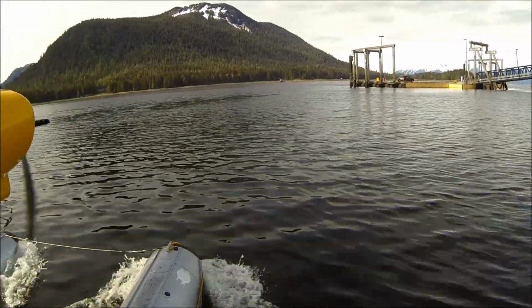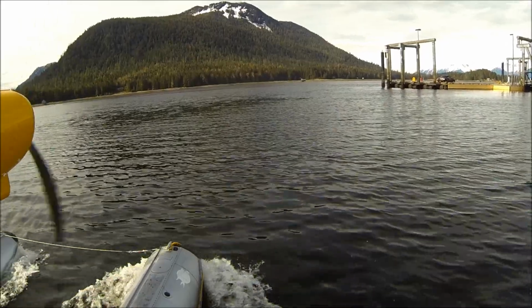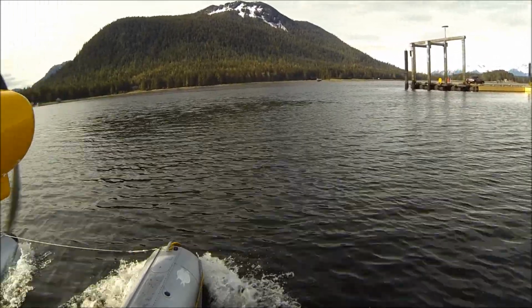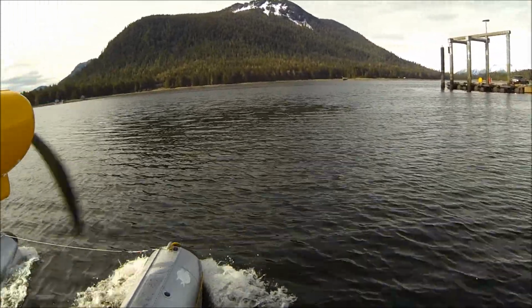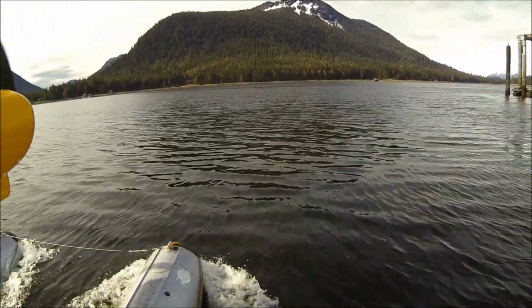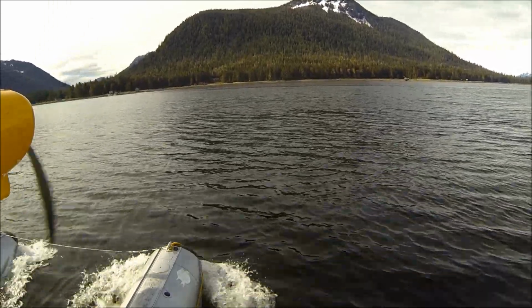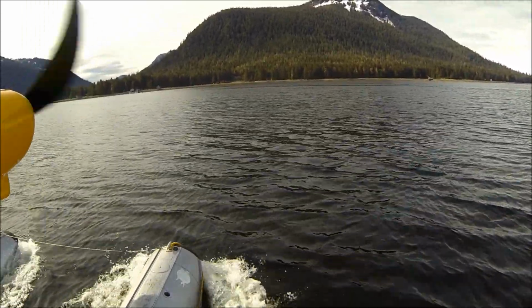I didn't mount the GoPros onto the airplane because I figured it wouldn't be any different than the last video I took, the last trip I took up to Hobart Bay, and it wasn't. But I did do a little bit of video recording with the cell phone camera, so I'm going to edit this into the video, and then I'll add on the flight with Tom on May 10th.